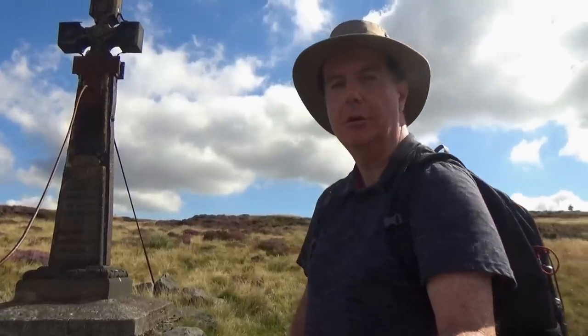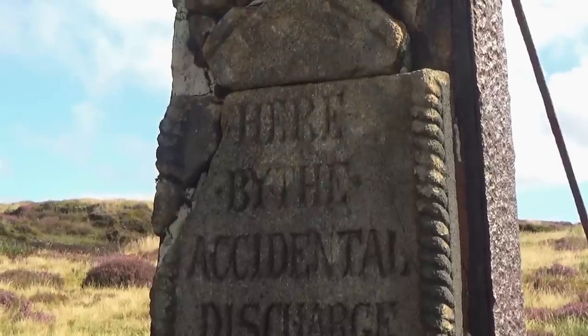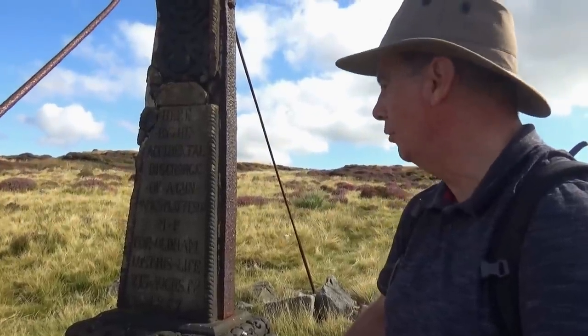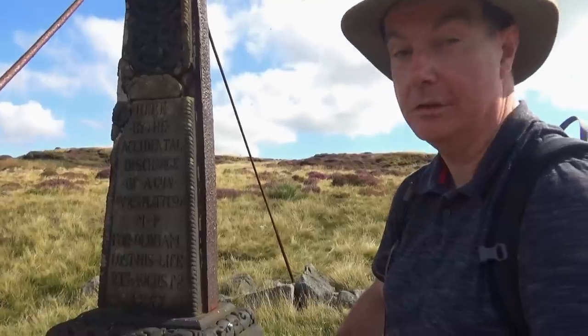Just going to have a closer look at what it says on the memorial. "Here by the accidental discharge of a gun, James Platt Esquire, MP for Oldham, lost his life." I think that says the 27th of August 1857.